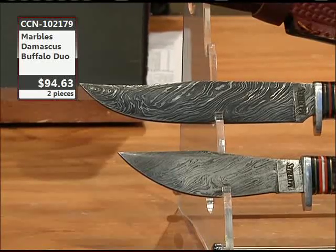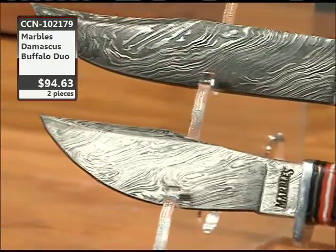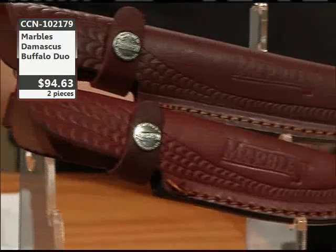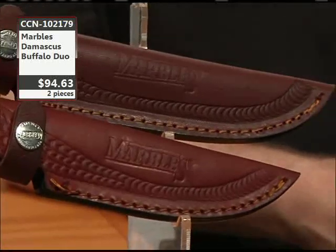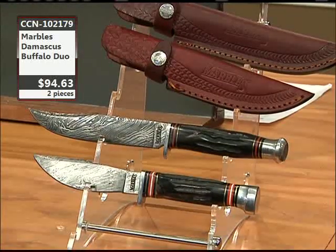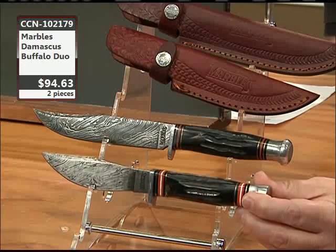The interesting part about this deal, for only $94.63, both of these knives come with a beautiful leather sheath with the peacock's tail embossed on it. Retail $169.90. You only pay $47.32. Yeah, and we've got a 10.5 inch, that's the larger one, and then a 9.5 inch overall. You're going to have a clip blade on the 10.5 inch. On the 9.5 inch, I love this little drop point blade, but look at the pattern of the Damascus.